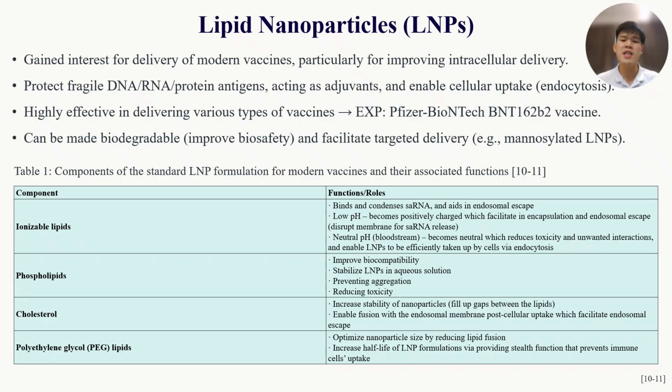Ionizable lipids facilitate the cellular uptake via endocytosis and promote endosomal escape in response to acidic pH. Phospholipids enhance biocompatibility, structural stability, and membrane fusion. Cholesterol contributes to the overall stability of the LNP and supports endosomal escape. And PEG lipids help control particle size and extend circulation time by reducing the opsonization and early immune clearance.